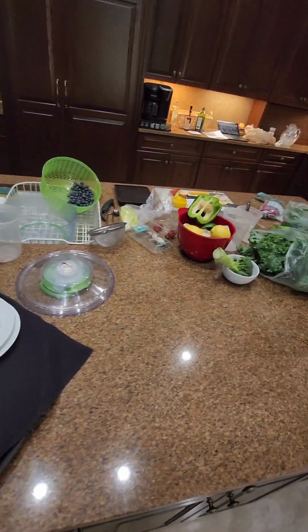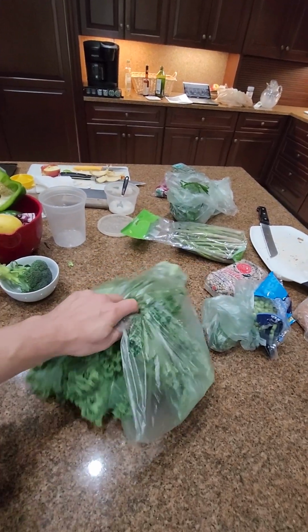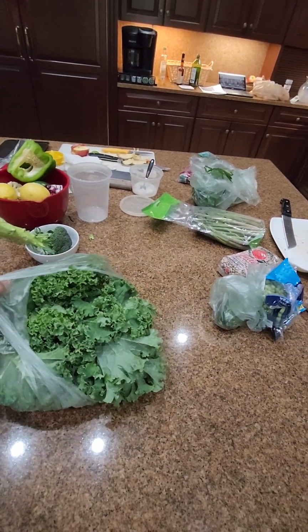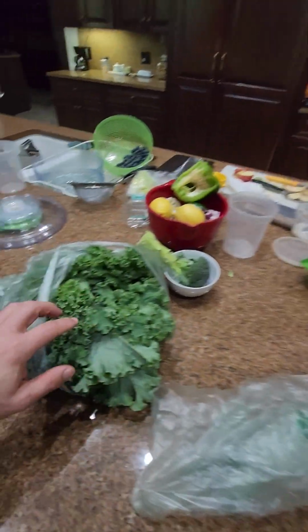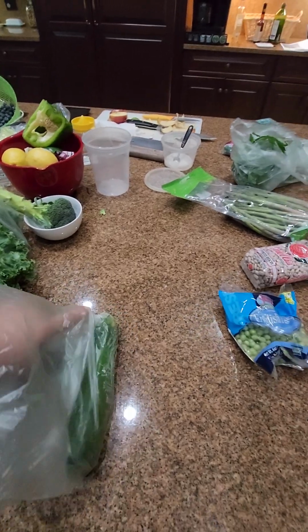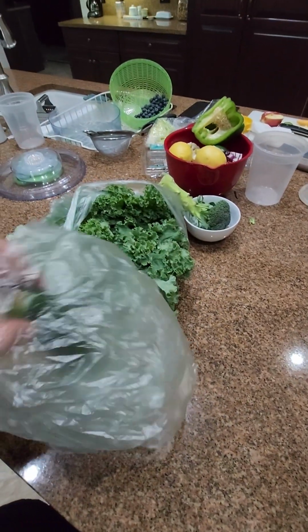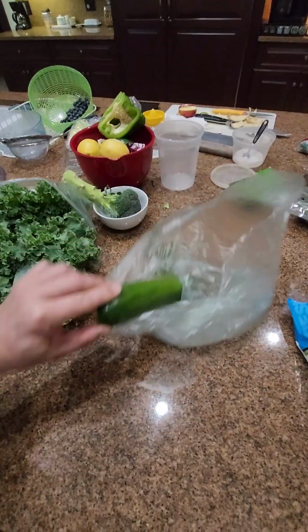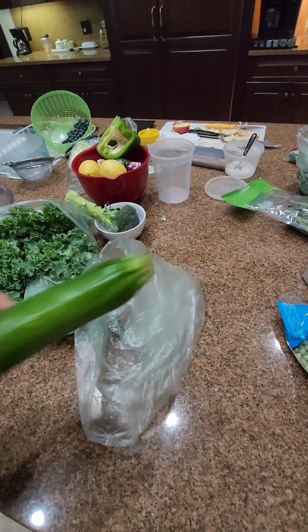And this is a few items that I have bought for tonight. So I have some fresh kale. I'm going to do a wedding soup. Zucchini, I'm gonna use it for the wedding soup. So as you can see, I go to the grocery store every day just to buy what I need.